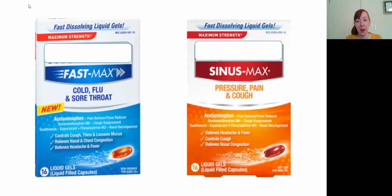So here's an example of what we call product line extension. One brand grabs hold of something and they keep making more and more drugs of the same kind. So one is called Fast Max and one is called Sinus Max. These are two different products, but they contain the exact same ingredients. They both contain the same 4 medications. This is how they've taken one thing and marketed it and marketed it, where we want you to be aware that you could be looking at both of these saying, which one do I want? Well, I have sinus issues, but both of these actually contain the same medications. So that's where reading the label is really important.